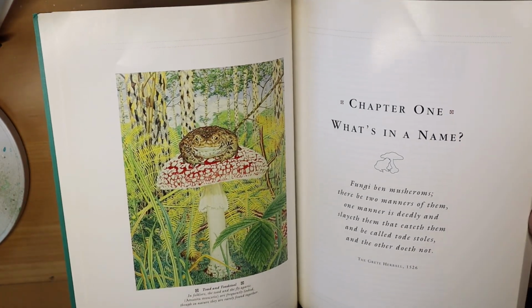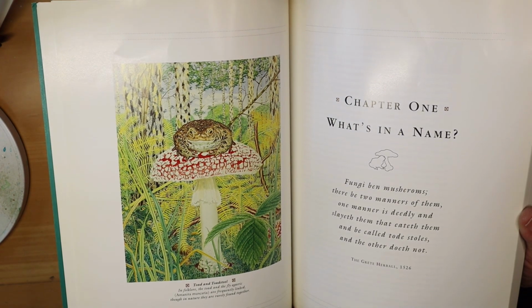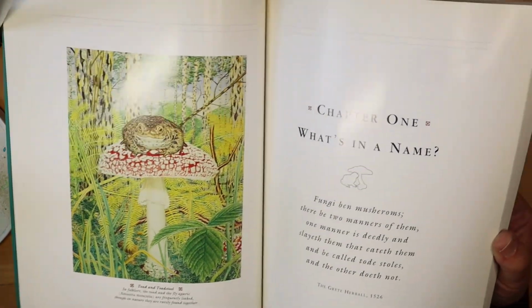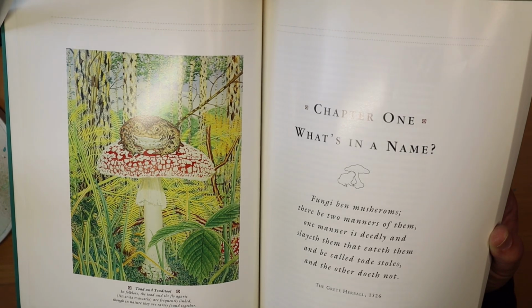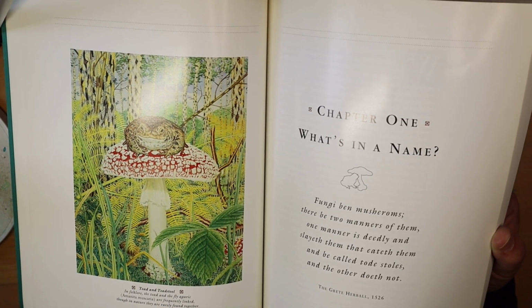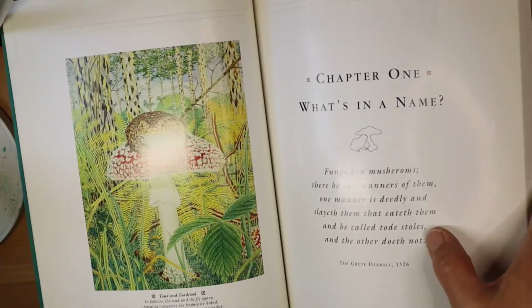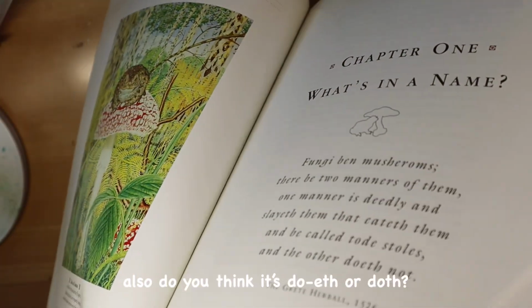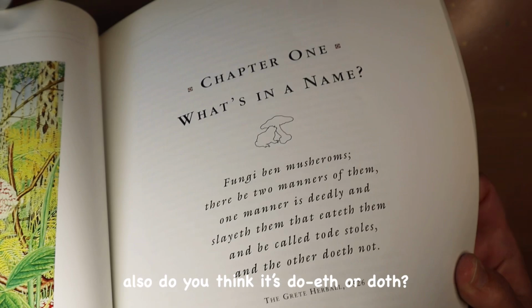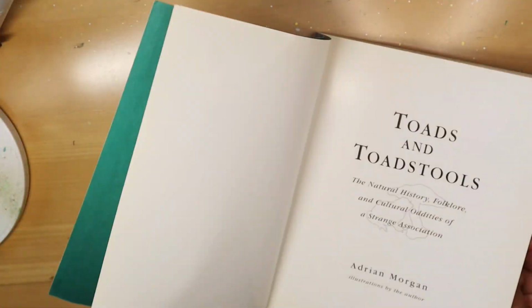What's in a name? Fungi ben mesheroms, there be 2 manners of them. One manner is deadly, and slayeth them that eateth them, and be called toadstools, and the other doeth not. I know that's probably toadstools, but it's written like toadstools, so I'm trying to pronounce it how it is written. Let me just do a check.